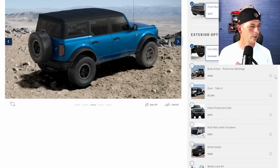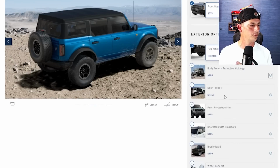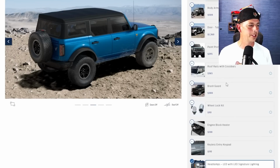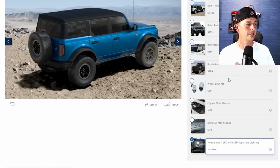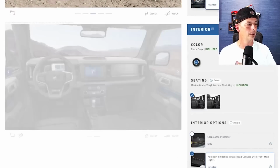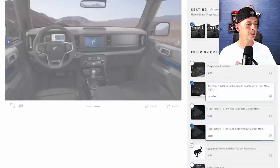That's protective molding. Let's see. I think this is for the back corners, yes, which I think is just goofy, but you can see the rock rails there. Tube doors. Maybe it's just part of the glitch of the system. Let me know in the comments below if Ford's changed something that I'm just not caught on to. But I wanted to say it was part of the Sasquatch package. We'll see it down here at the very end.